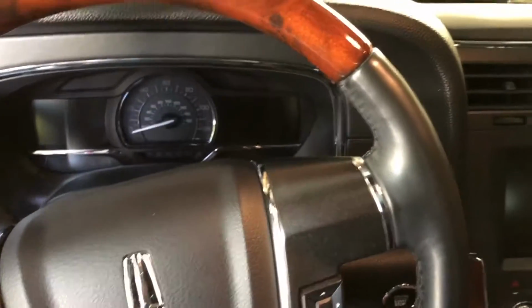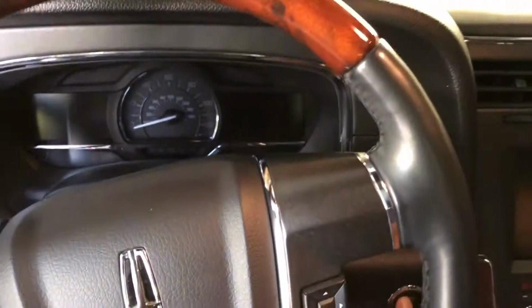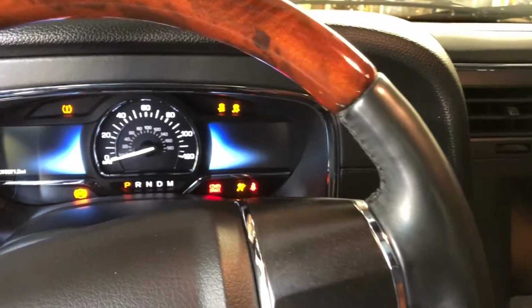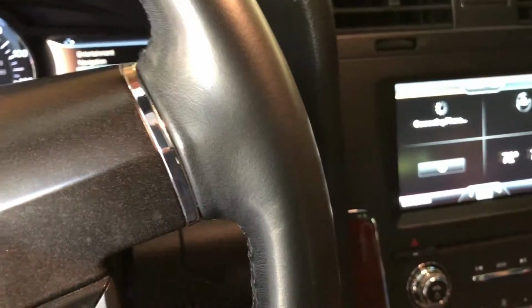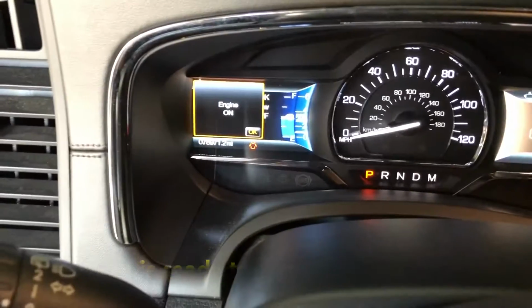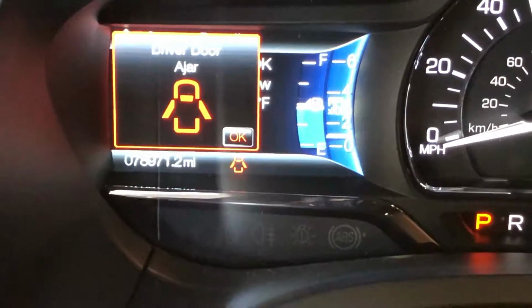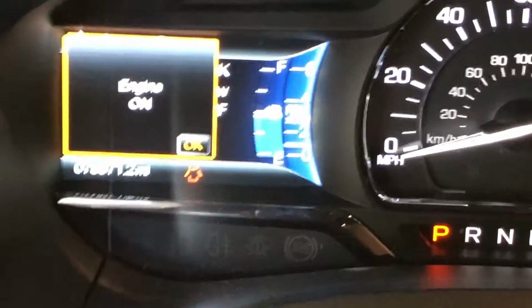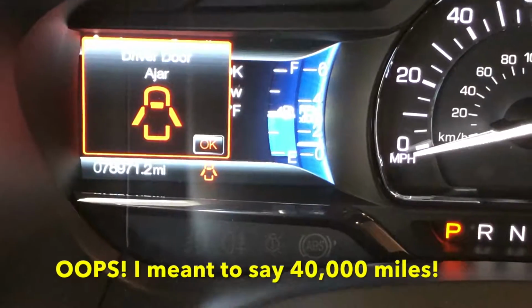All right, time for the moment of truth. Cranks up. So there you have it, new plugs at 78,971 miles. Basically 40 miles of driving that I've put on this vehicle.